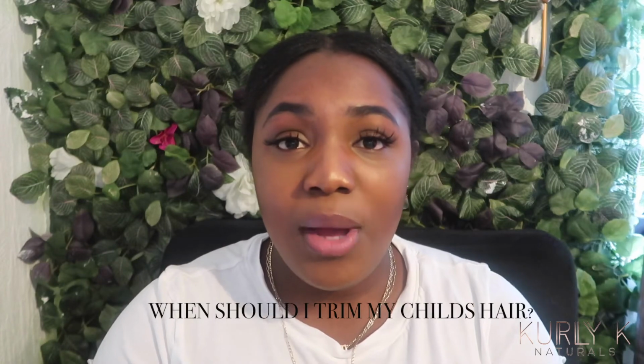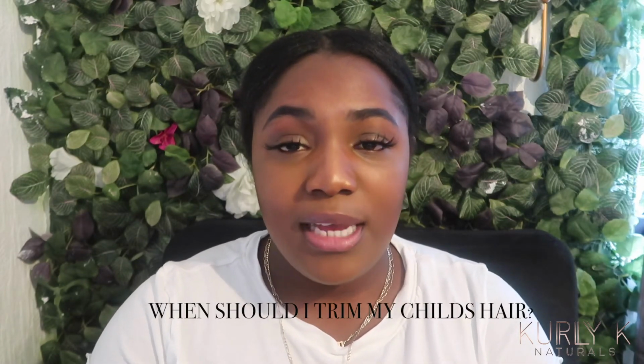Just to let you know, there's no actual time scale of when to trim your child's hair. I can't tell you to trim every month or every 6 months. What you need to do is focus on their hair and look to see when they need trims. For example, when you're twisting up their hair, if the ends are thick the whole way and it thins out really small at the ends, you just need to dust off those ends.